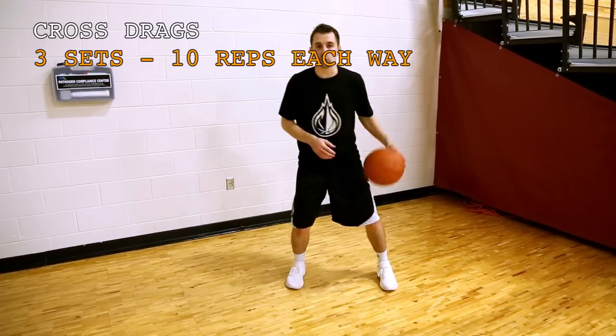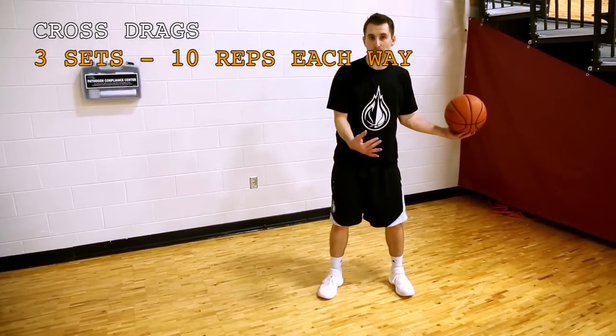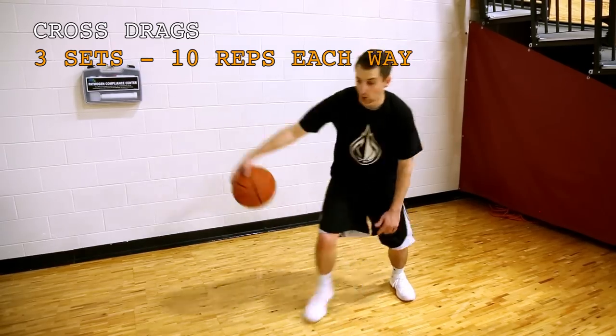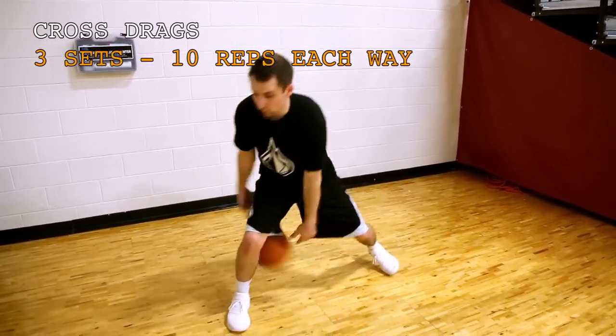So in our cross drag drill, I'm gonna cross and drag, and that's gonna be one rep. You're gonna get 10 of those. One, here, two, here, three.